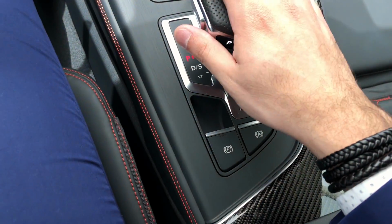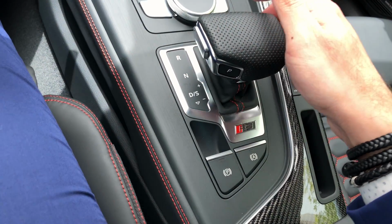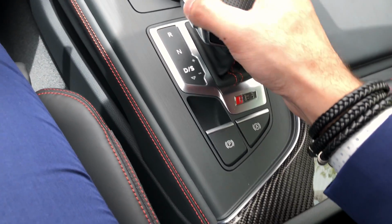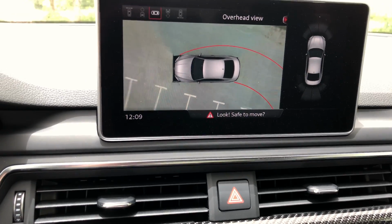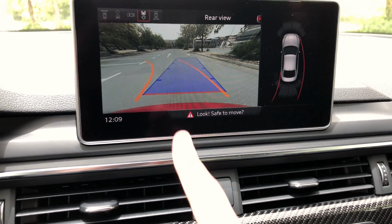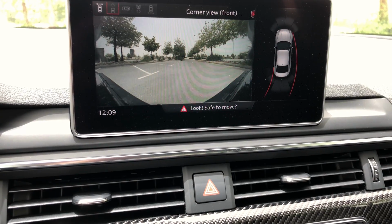The main gear shifter, it's huge, bulky. So you have to press that button all the time to make it from reverse to driving mode. See, when you put it in reverse, guys, you have the 360 view, the overhead view, the corner rear view. The rear view is the actual lines. They help you to measure the distances. And this is a crazy angle, honestly speaking.